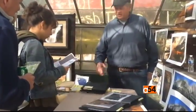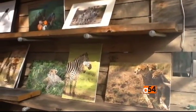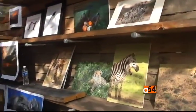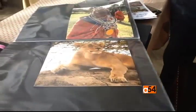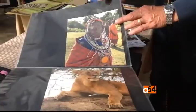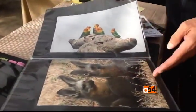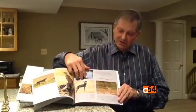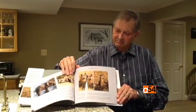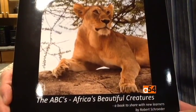Bob Schrader is retired and enjoys the fine art of photography. His exotic photos of African wildlife mesmerize local art lovers. We have lions, Maasai warriors, baby foxes, lovebirds, and then just views of the Serengeti itself. Schrader has compiled his most striking African photos for his book titled The ABC's Africa's Beautiful Creatures.